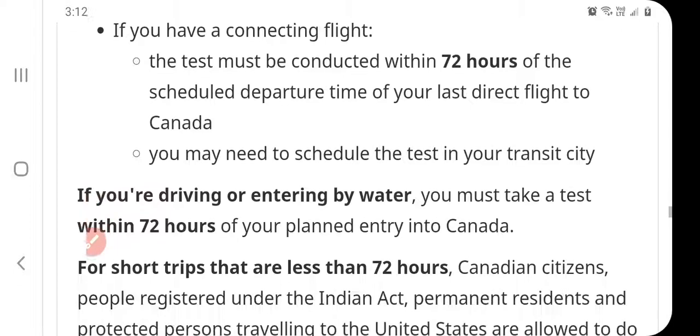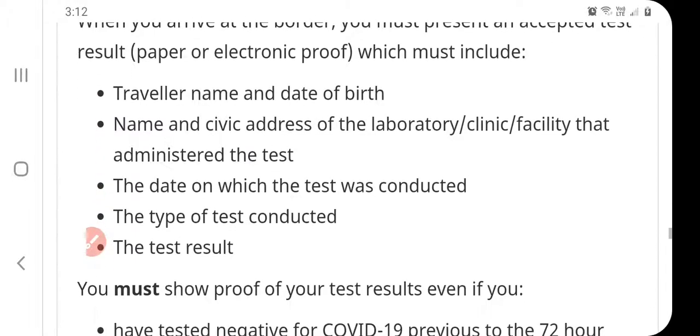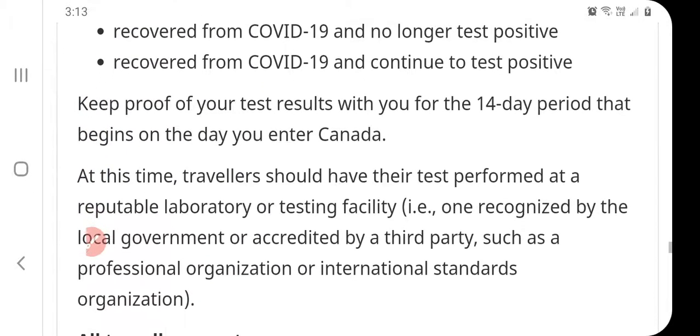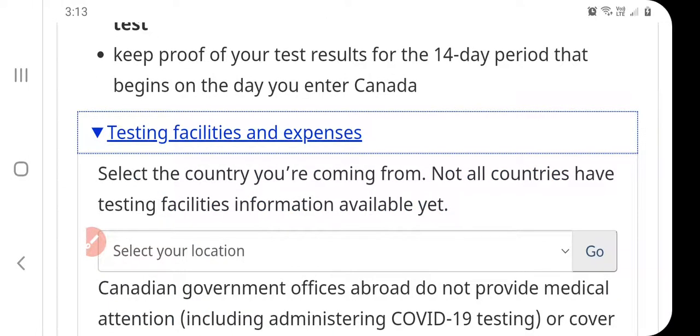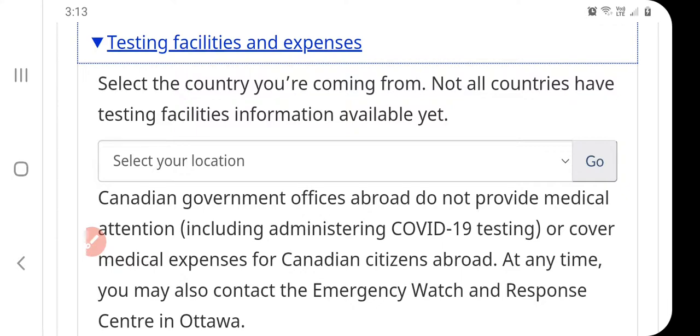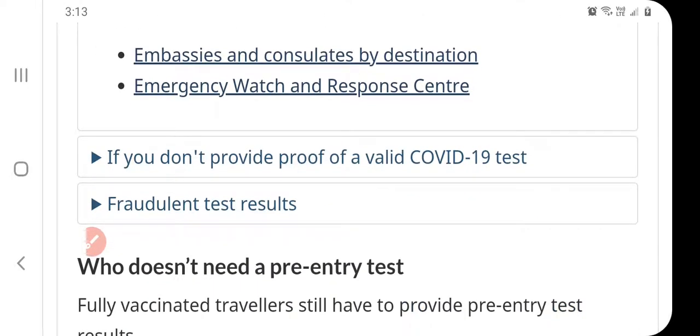And you keep going down. It has to be 72 hours, as we have mentioned. No matter how you are entering Canada, it has to be 72 hours. And you keep going down. Very clearly mentioned: testing facilities and expenses. Here there's an option for which country you are going to stay in, the third country that you chose. For example, Maldives, you type here, it will tell you where exactly the testing facilities are and how much it's going to cost you. However, that's going to be your expense. No one is going to pay for that. You have to pay for it.